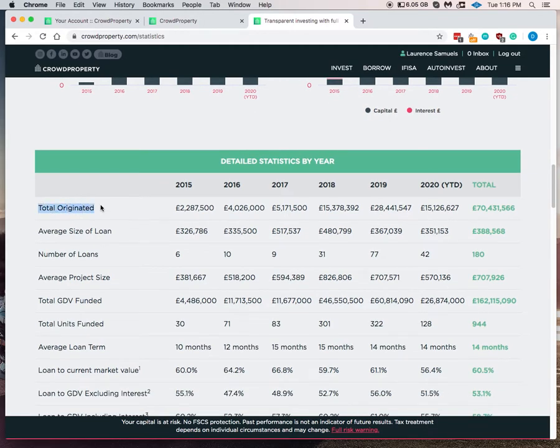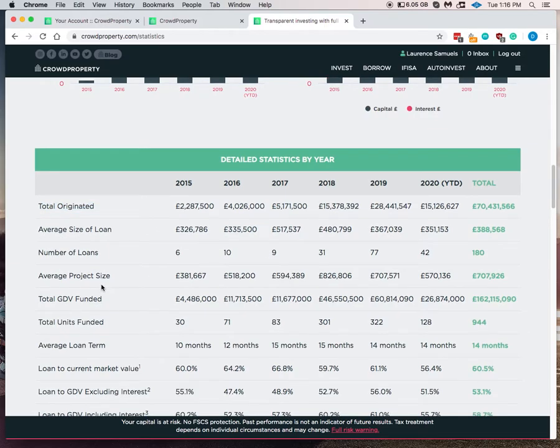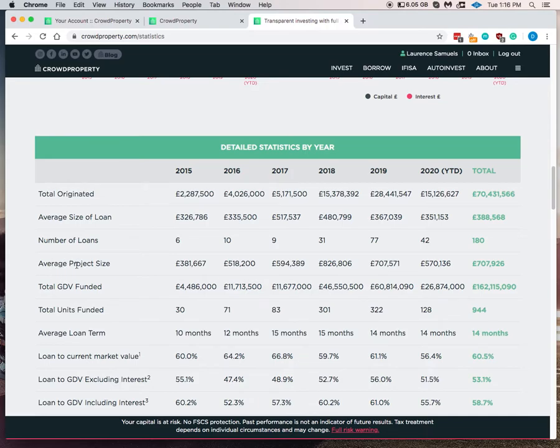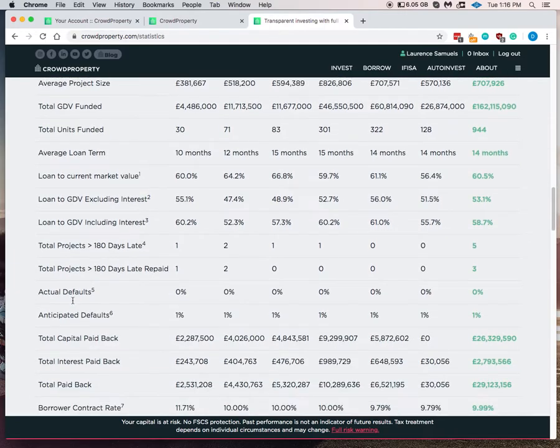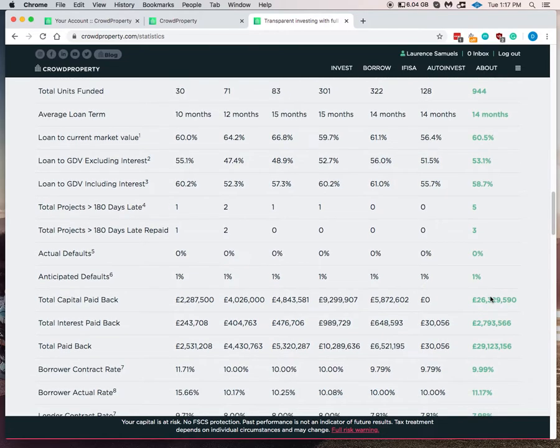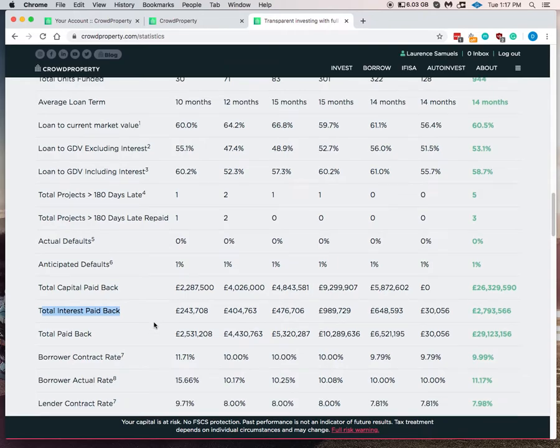You can see total originated loans, the average size of each loan project. We can see total average project size per loan. Go down here, we can look at how many projects were greater than 180 days late. You can see very, very low amounts here, which is good. And then defaults, we have actual 0% defaults since 2015, which is quite an achievement for a peer-to-peer lending company. And anticipated defaults at 1%. Total capital paid back, total interest paid back.